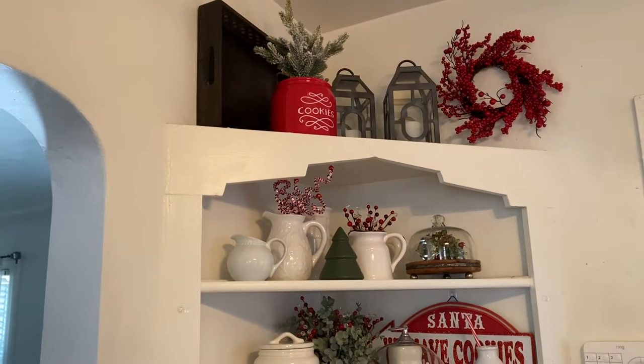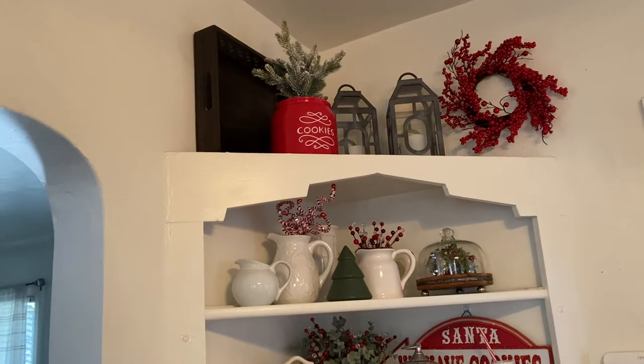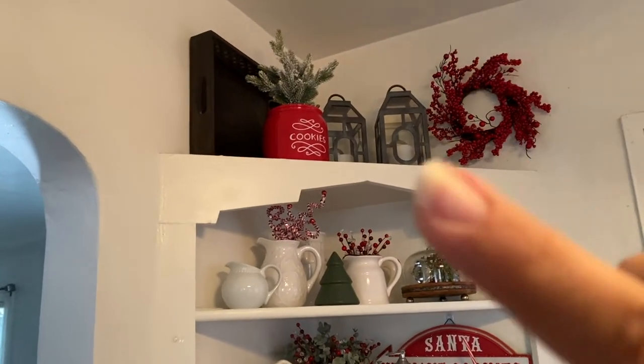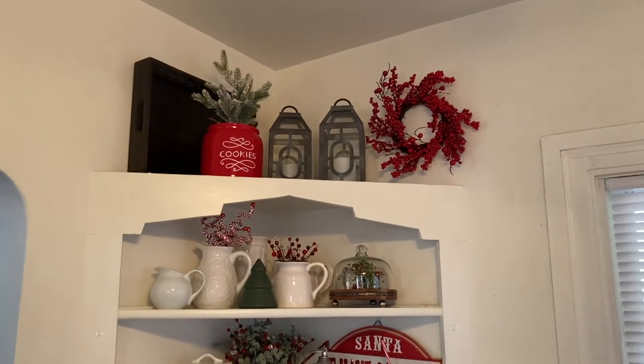If you guys remember me saying the lid was on the mantle holding up that little arrangement, it goes to that. I added a little tree. That tree is actually a smaller version of the one in the kitchen. So I just thought it would be really cute to add in the cookie jar. It looks like a vase.